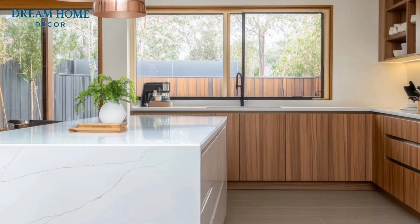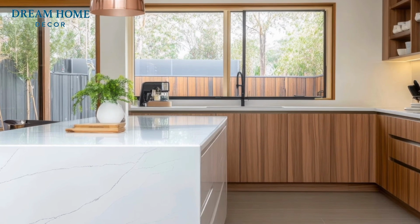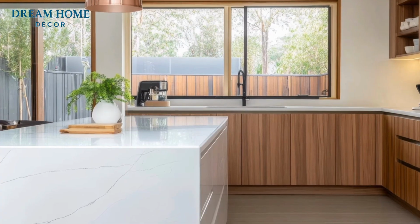Mixing textures, think wood cabinetry with stone countertops or metal accents, adds depth and a designer touch without overwhelming the space.